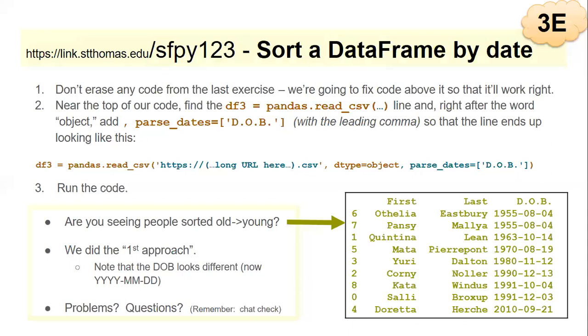People do it, and people get it to run? Okay, great. So you can see what I was talking about, how it changed the way the date is printed on us. And if that mattered to us, we might actually consider that an improvement. And then when we write it back out to a new CSV file, we're like, great, I didn't have to worry about that. But if we actually wanted it in its original format, it could be a problem. So yeah, now we have people born in 1955 at the top and people born in 2010 at the bottom.